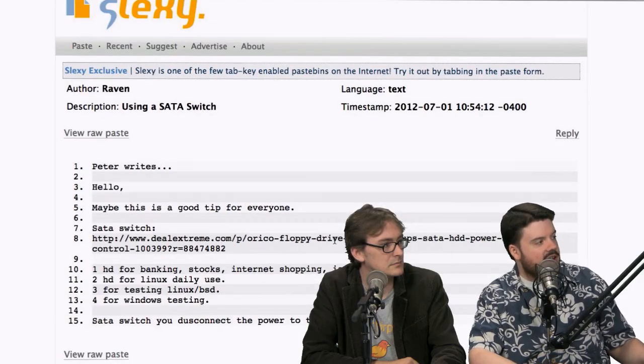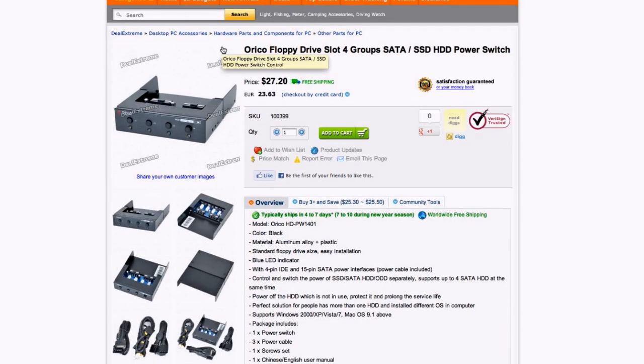All right, so last question isn't really a question. It's more of a recommendation. I've thought about doing this myself, so I loved it that Peter sent this along. So Peter writes in, he says, hi there, maybe a good tip for everyone. I recommend you get a SATA switch. You power off your machine, and you select the SATA drive you want to boot from.